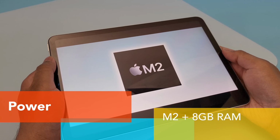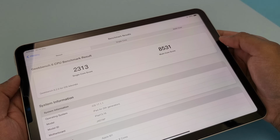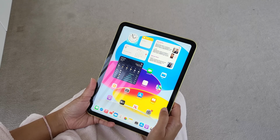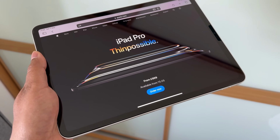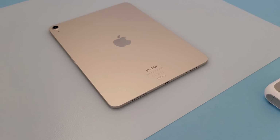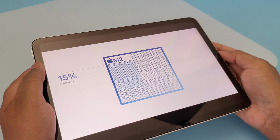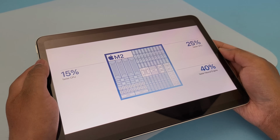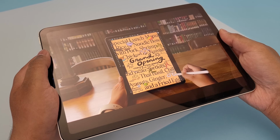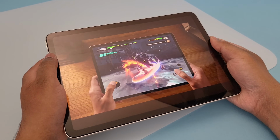Number 2 is power under the hood. Not that the old iPad Air with the M1 chip and 8 gigs of RAM lacked power, but now with the iPad 10 still sporting the A14 Bionic chip with only 4 gigs of RAM and the iPad Pro getting even more expensive, I feel that the iPad Air sits in the perfect middle ground. You get the excellent M2 processor, again paired with 8 gigs of RAM, and this is going to be an overkill for the iPad, but for us buyers, it's going to be future-proof, and this iPad should easily last us for the next 6 to 7 years without any issues.